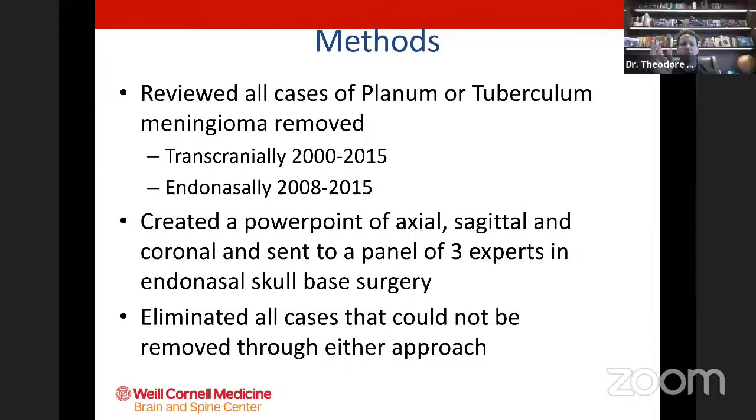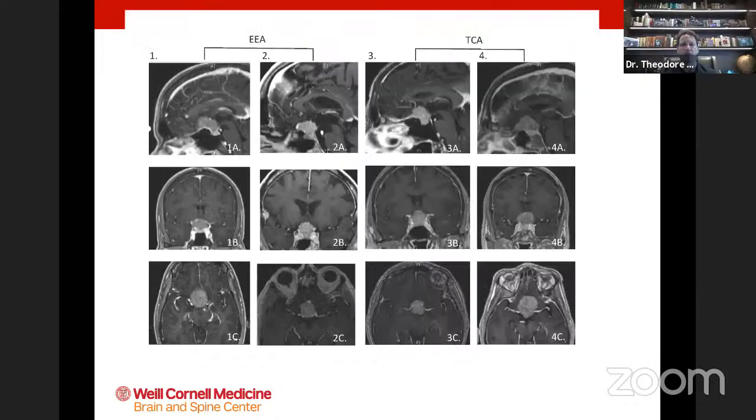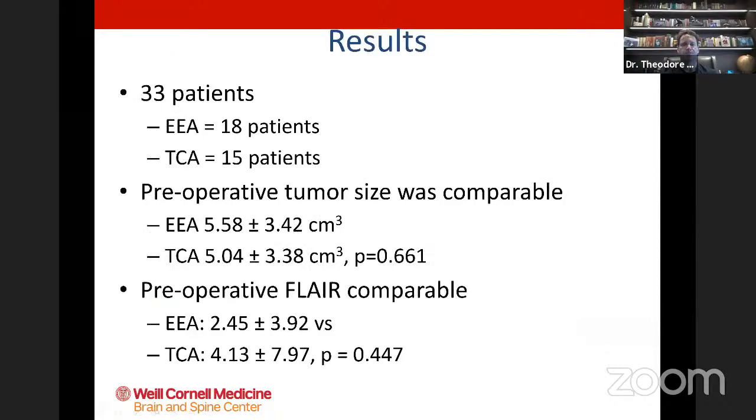And we said, can these tumors be removed equally well transcranially and endonasally? So we want to make sure we're comparing the same types of cases. So we only got cases that could be removed endonasally, but some of those happened to have been removed through a craniotomy. And then we could compare their outcomes. So this is an example of an endonasal case on the left, transcranial case on the right. You can see they're roughly the same size.